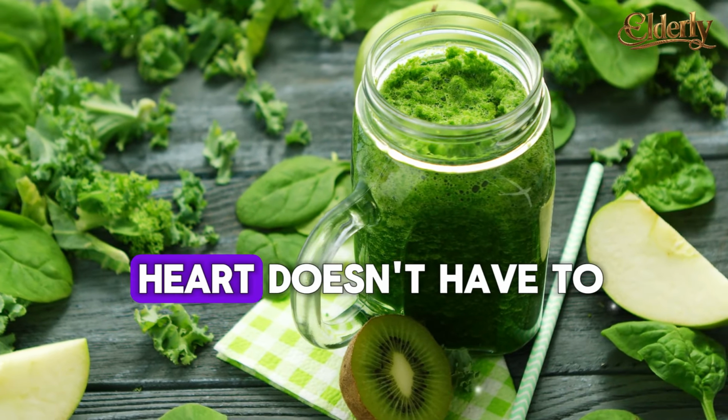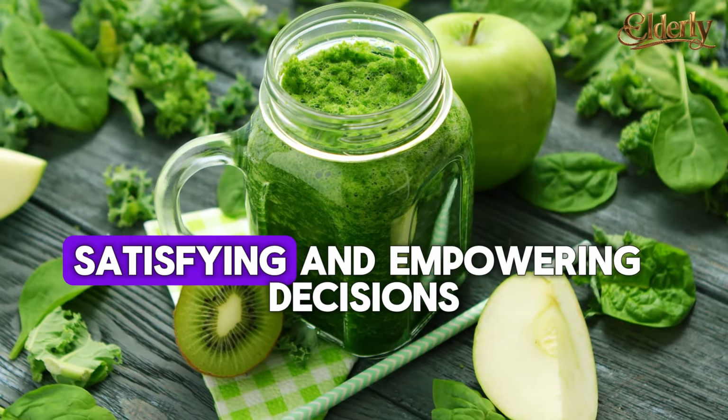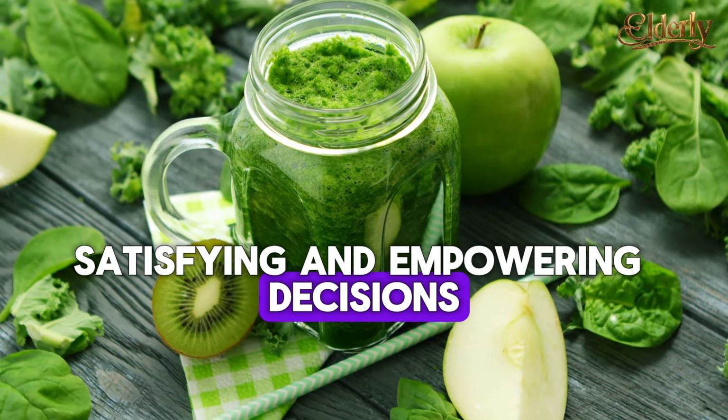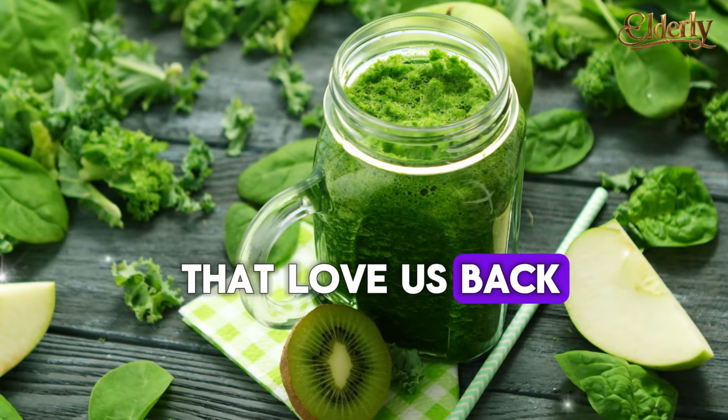Taking care of your heart doesn't have to be a burden. It can be one of the most delicious, satisfying, and empowering decisions you make. Let's keep choosing foods that love us back.